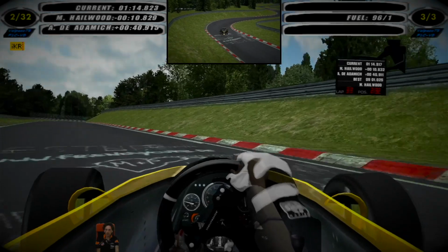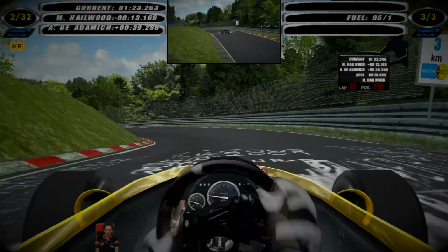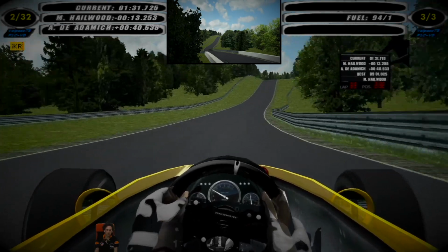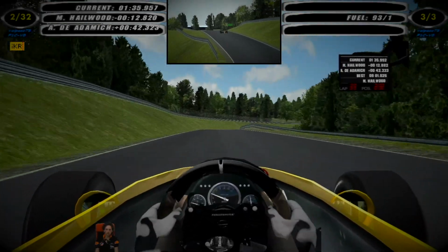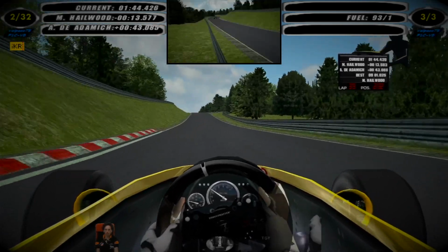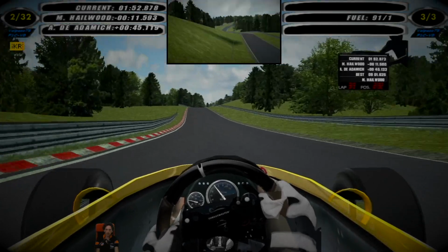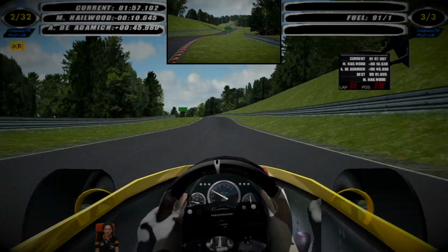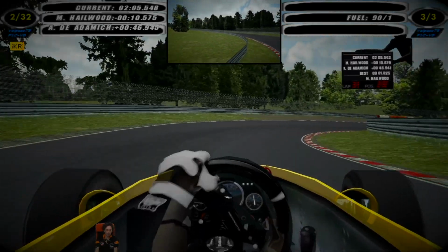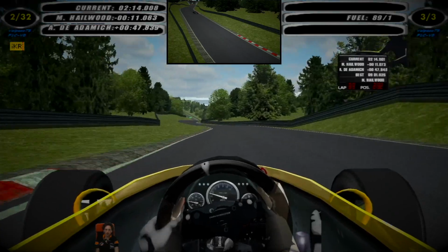As you can see, the moment you push a bit too much, you start to lose immediately grip. Also impossible to catch Haywood, 10 seconds in front. I will try anyway to drive quickly, but unless he finishes the fuel.